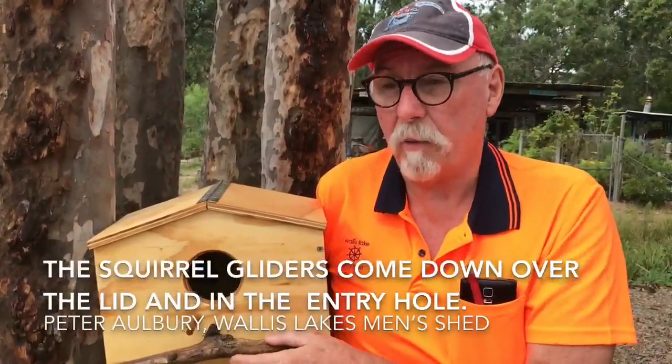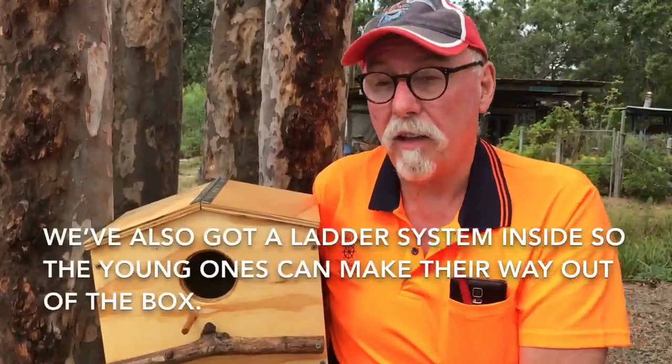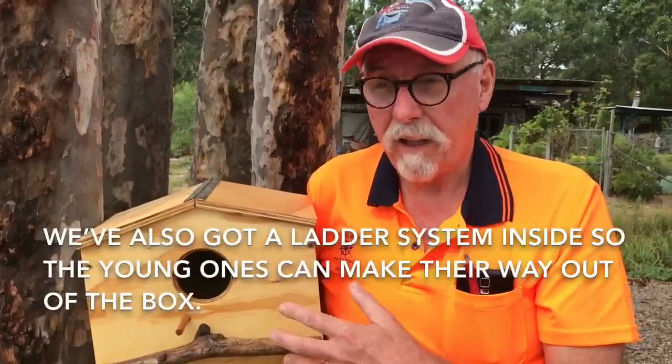Through the piece of timber that we have on there. We've also got a little ladder system inside so the young ones can make their way out of the box when they get old enough.